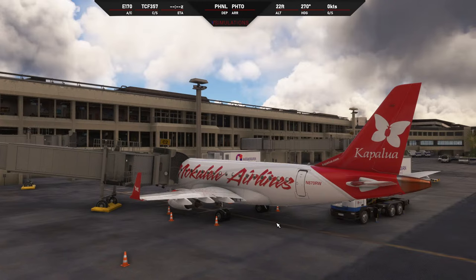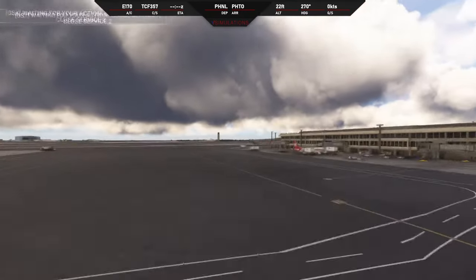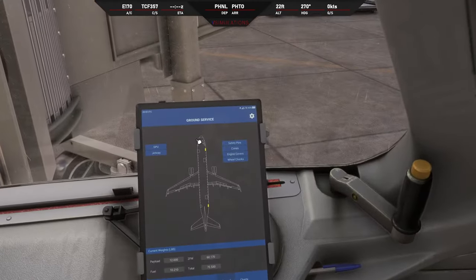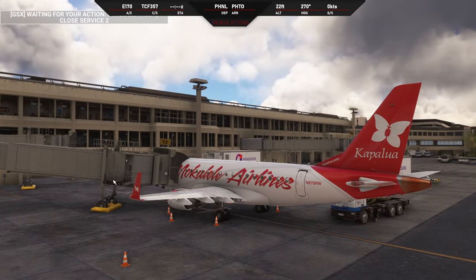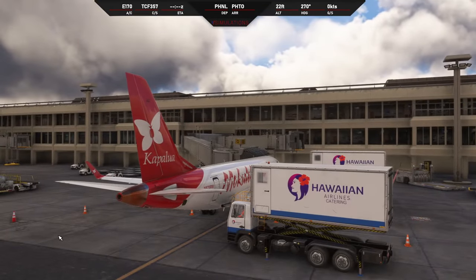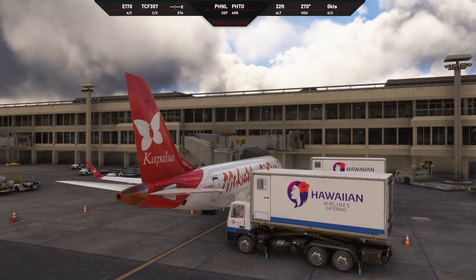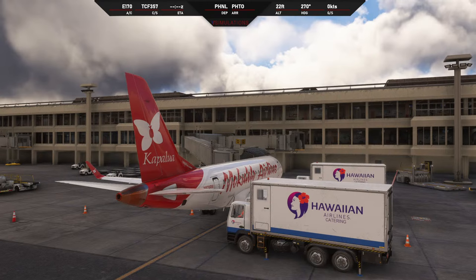We have flown the 737, not so much the 737, but we've flown the A320, we've flown the 737 a great bit. We've flown all the generic airliners that we've had on the sim for quite some time, a lot. So to mix it up is nice, but at the end of the day, I just enjoy this airplane because it's a great mix of manual flying and automation.